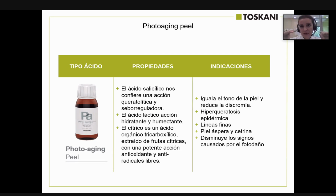So we have problems with the loss of humidity in the skin and the loss of lipids and fats. Then we find lactic acid, which has a hydrating and humidifying action. With these 2 acids, we will maintain the lipid action of the skin and reestablish hydration and nutrition. Citric acid is an extract from citric fruits, which has a strong antioxidant and anti-free radicals action, and that's going to give a lot of luminosity to the skin.